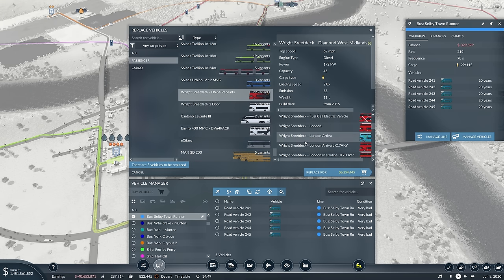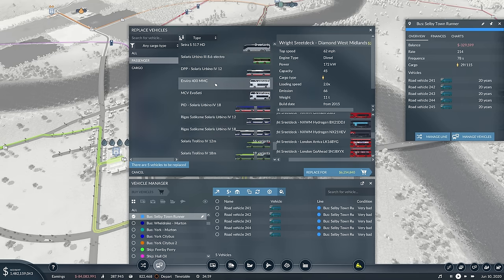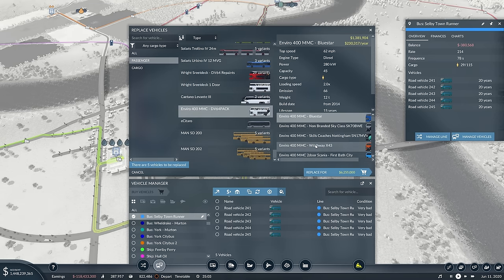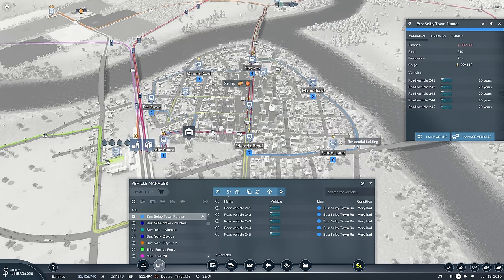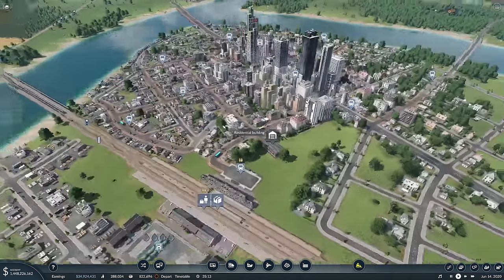What have we got here? Have we got London Arriva? And you see, we don't want London, do we? Preston Bus. I wanted something Arriva, really. We might struggle. What about MMC? Blue Star, First Bus. Oh, Arriva, there we go. Right, we'll go with Arriva. There we go, that's really increased the capacity on the Selby Town Runner.